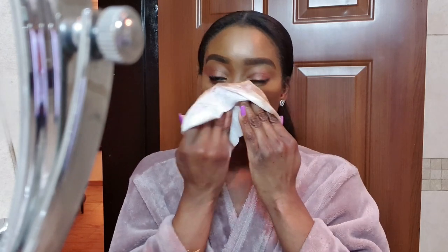By the way guys, you can see that my face is discolored because I've got hyperpigmentation. My face is a lot darker than the rest of my body, but I'm working to get a more even skin tone, and hence the reason I use these products.